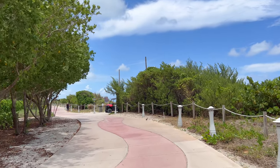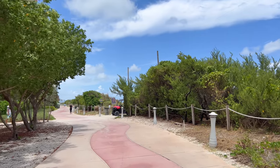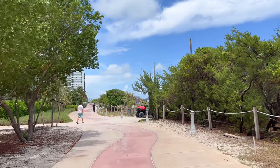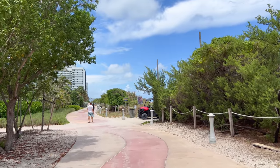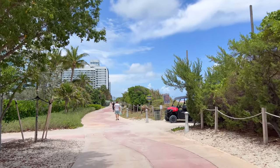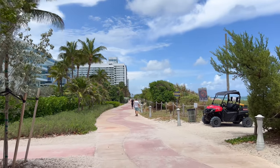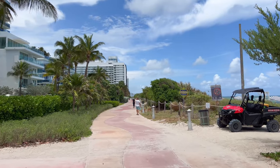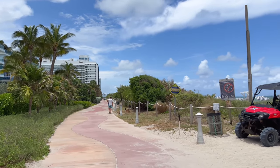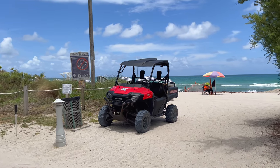This Miami Beach boardwalk is a real gem. It goes for quite a considerable distance. About 7 miles. Well, it looks like this section of the beach is open.